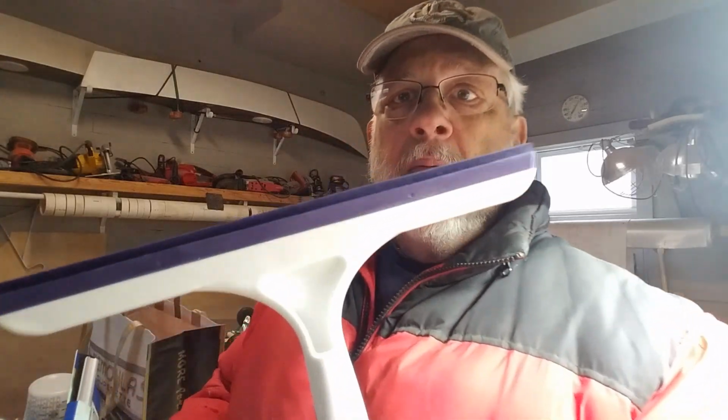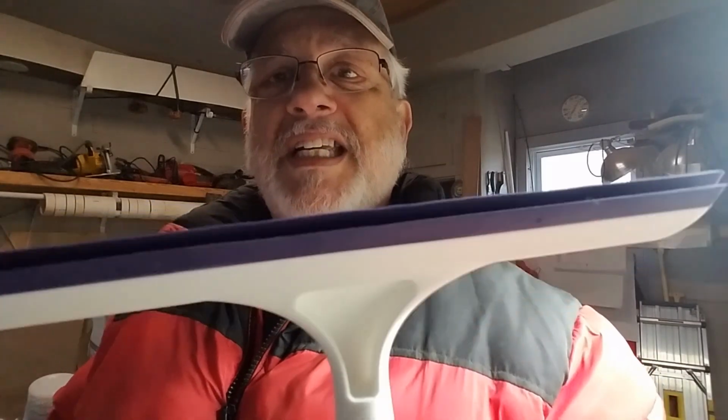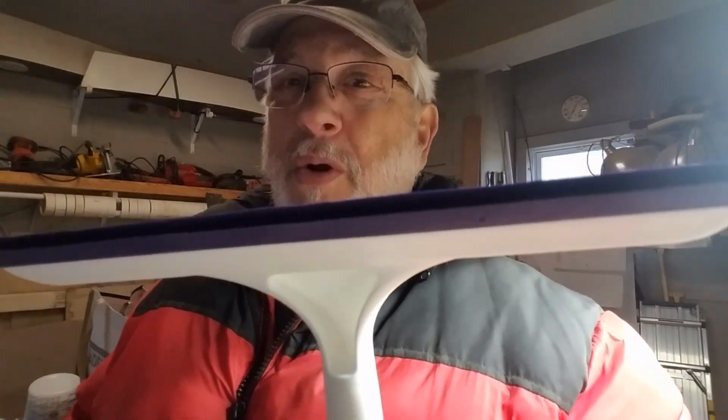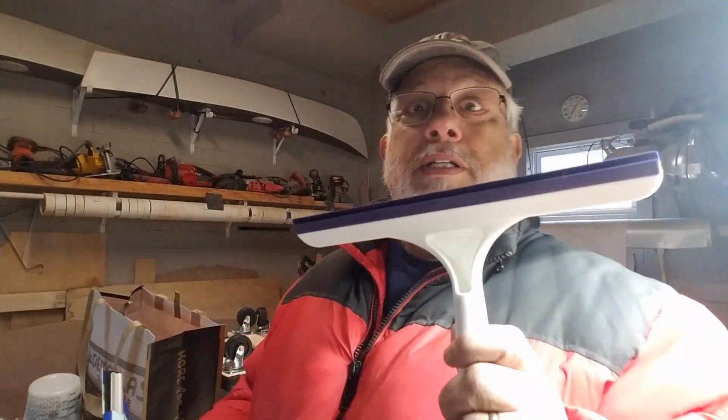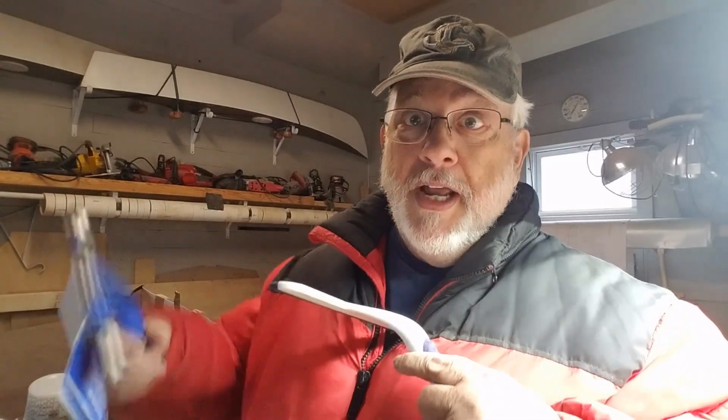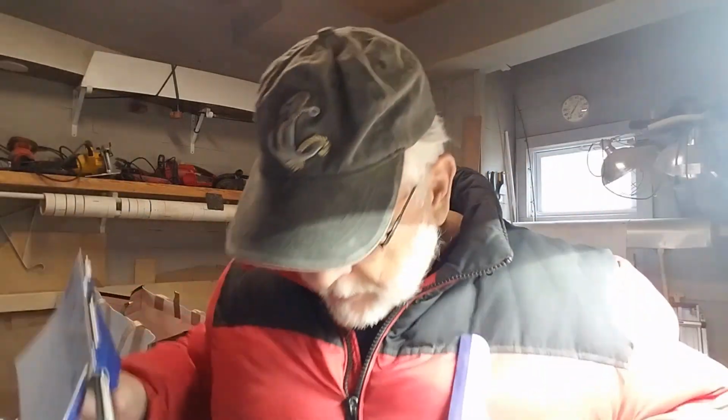Now, this one was like $3.50, but it has 2 squeegees, which I don't know if that's going to work. That takes all the water off a window. Yeah, here, I'll clean you. Got a little bit right there. Anyways, it takes all the water off the windows, but I think it'll take too much resin off of the hulls. I think. You can let me know in the comments below.